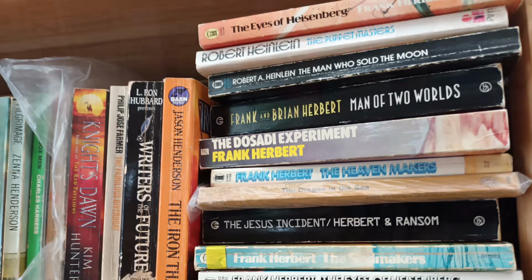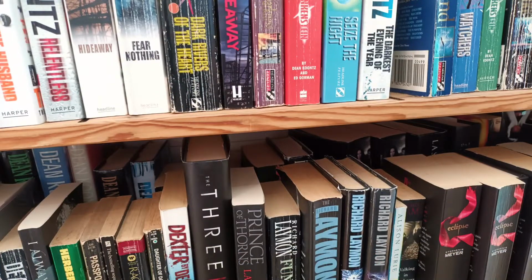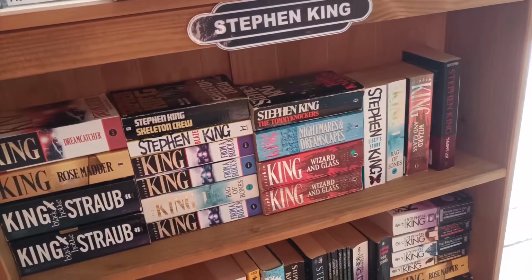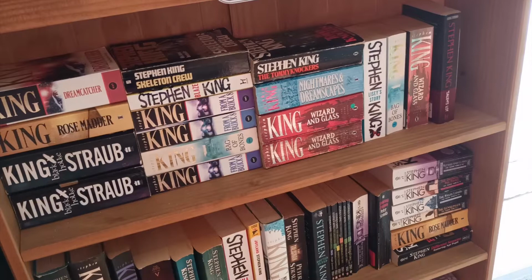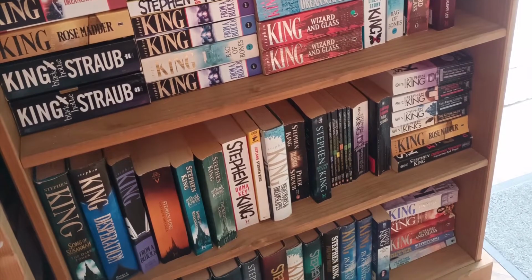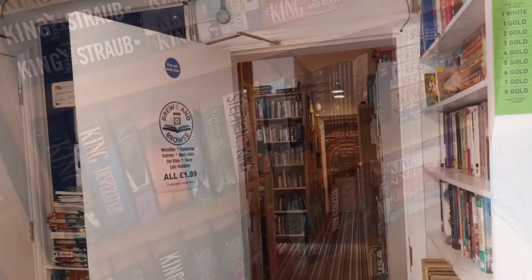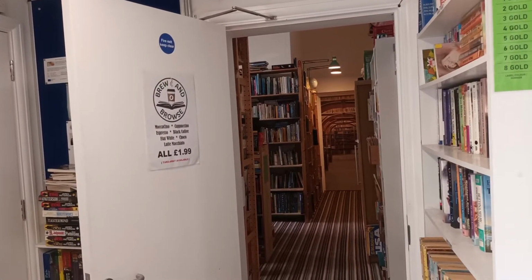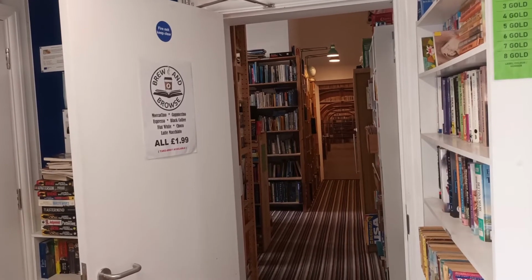And this is the horror section, so you've got some Richard Laymon there, and tons and tons of James Herbert there. Look, that was a whole shelf of James Herbert. Stephen King's got his own display, and that was like 3 shelves' worth of Stephen King. And you just think, oh well, that's loads, and then you find this other door where there's a whole load of other kind of shelves, rooms. It's crazy. So many different nooks and crannies.